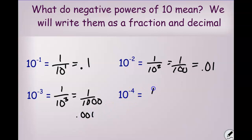And last but not least, 10 to the negative fourth is 1 over 10 to the fourth, which is 1 over 10,000, which is 1/10,000th.